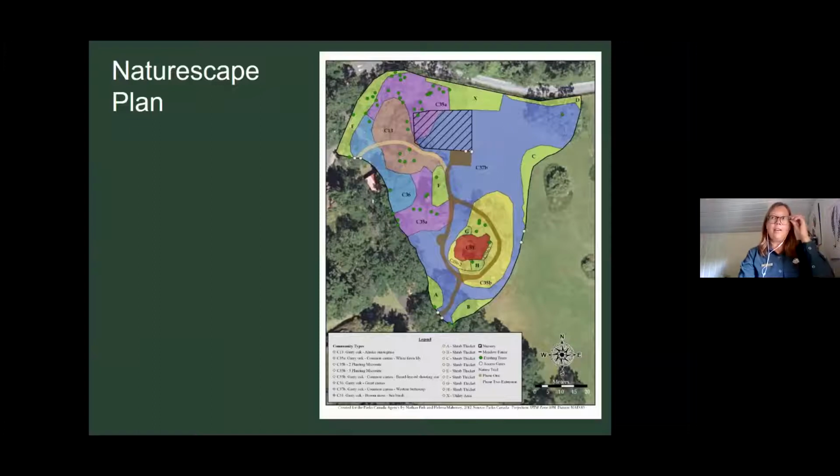As Kristen mentioned, it's important to map your site ahead of time, to get to know it well, to consider what plants will be good for the site, and to observe it throughout different seasons so you know which areas get sun, which get shade, which are well drained, and which collect water.